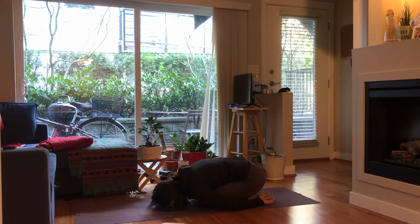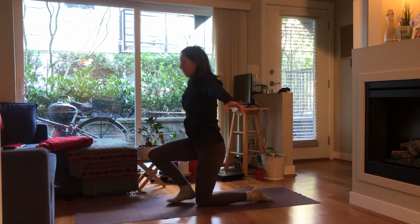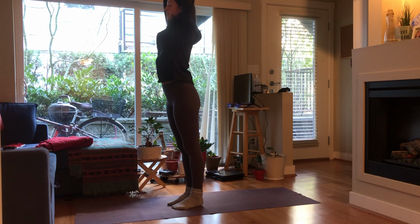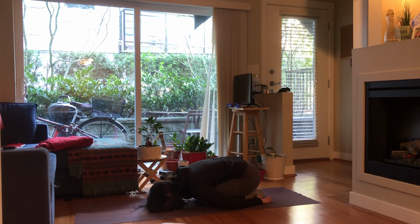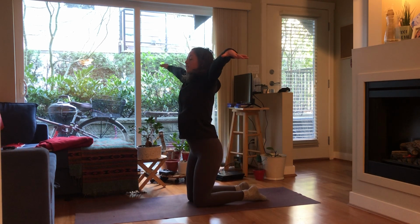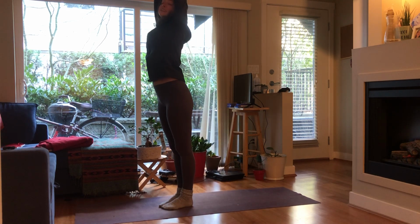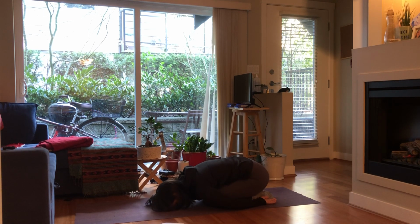So we're going to breathe in, inflate, breathe in a little bit more, inflate, breathe in a little bit more, inflate, good, and then breathe out and deflate. Good. Okay, let's do that again, ready? Breathe in gently, and one more time, and again, until you're standing, and then breathe out. Good. Let's do that one more time.